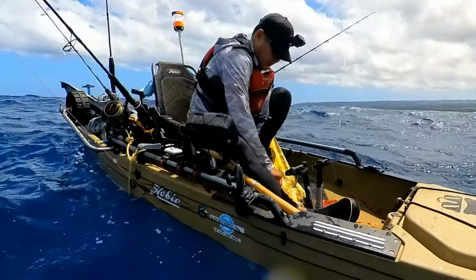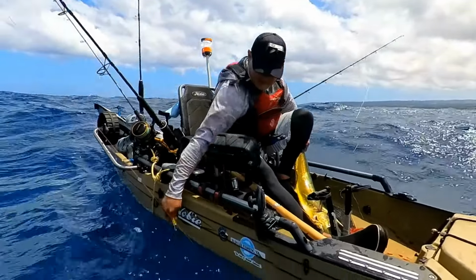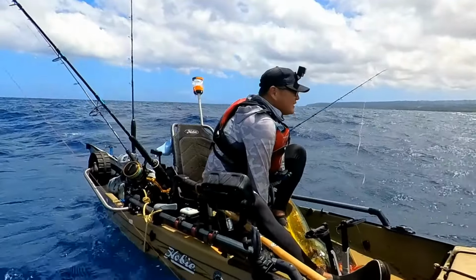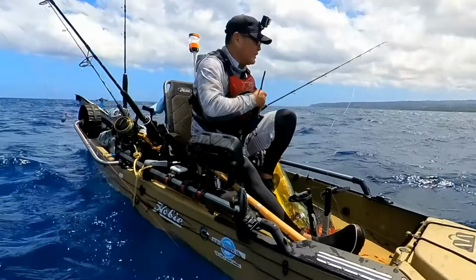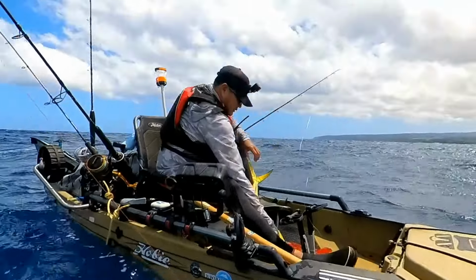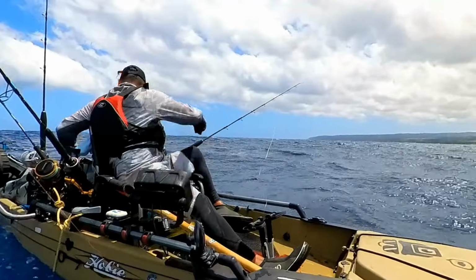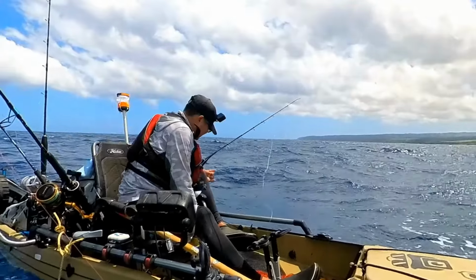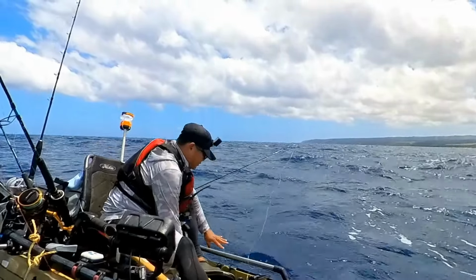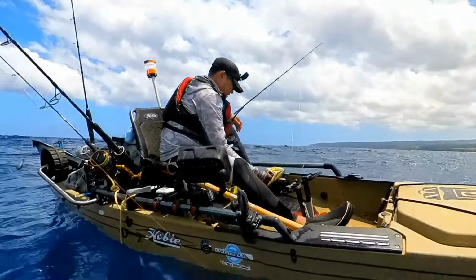Hook came out. Make sure he's dead. Guy under the seat. Shucks. I ripped my nail on the cooler. That did not feel good.